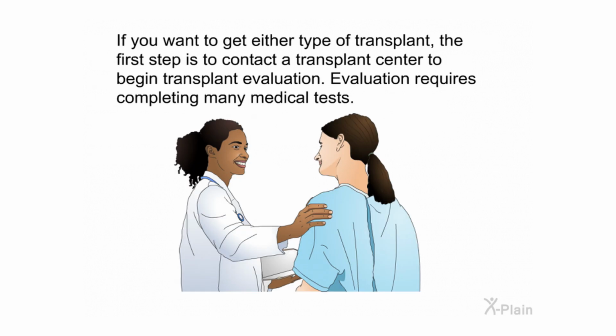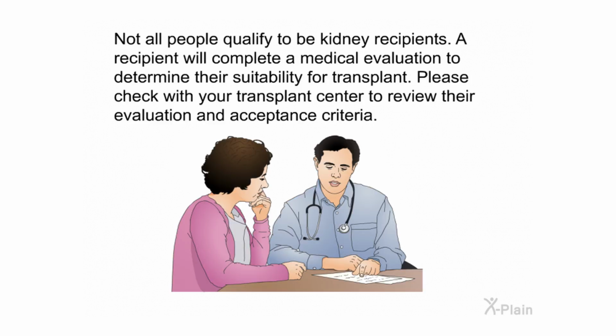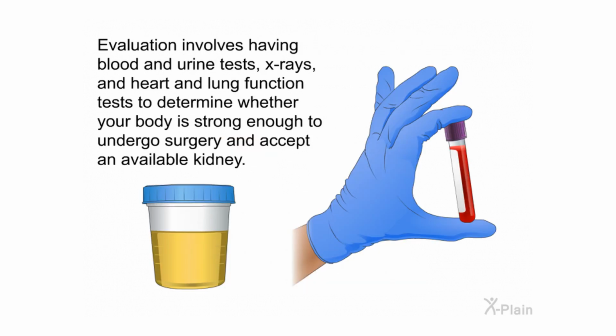If you want to get either type of transplant, the first step is to contact a transplant center to begin transplant evaluation. Evaluation requires completing many medical tests. Not all people qualify to be kidney recipients. A recipient will complete a medical evaluation to determine their suitability for transplant. Please check with your transplant center to review their evaluation and acceptance criteria. Evaluation involves having blood and urine tests, x-rays, and heart and lung function tests to determine whether your body is strong enough to undergo surgery and accept an available kidney.